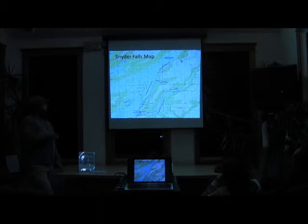From looking at the geology all around the area, Snyder Falls is kind of our best option for any type of dam storage, and at least with the least impact. I mean, obviously, yeah, we could do a dam at Power Creek, but then you flood that whole valley, and I don't think too many people would want that.